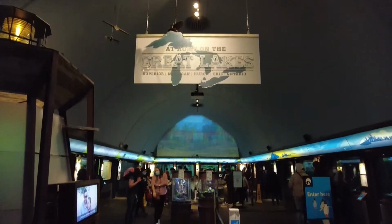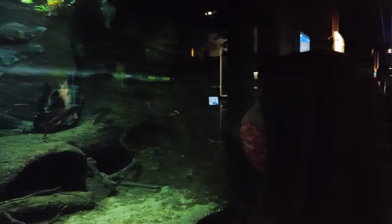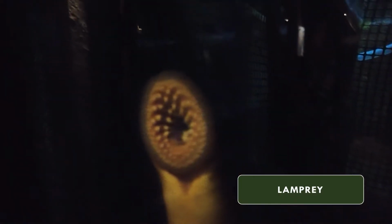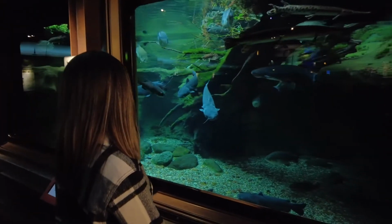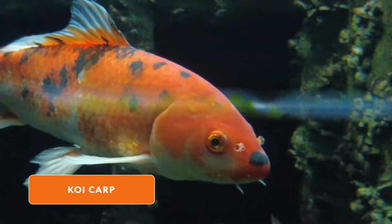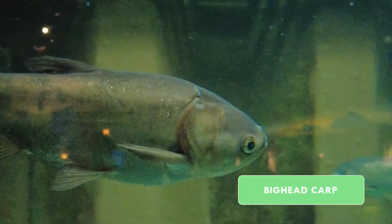We went back upstairs for the Great Lakes exhibit. We thought we had to stop at this one, of course. And they had an interesting exhibit about all the different species of carp that are threatening wildlife in the Great Lakes.